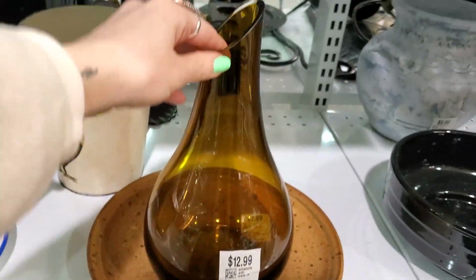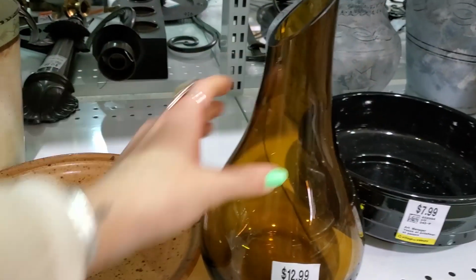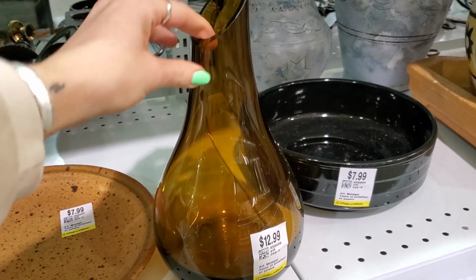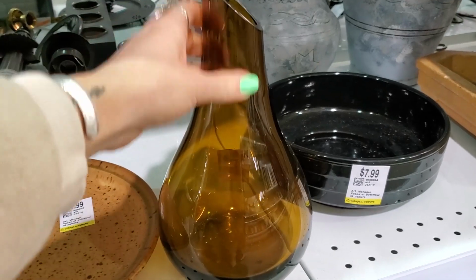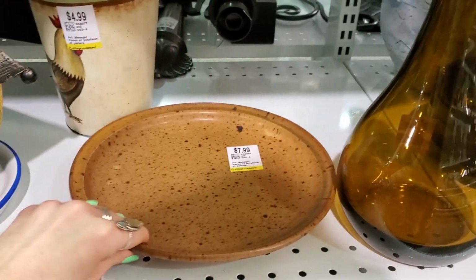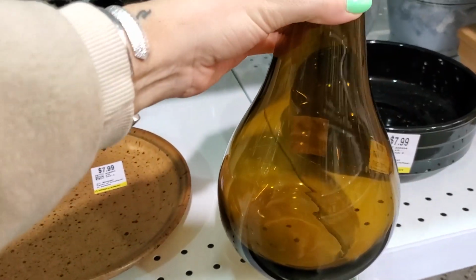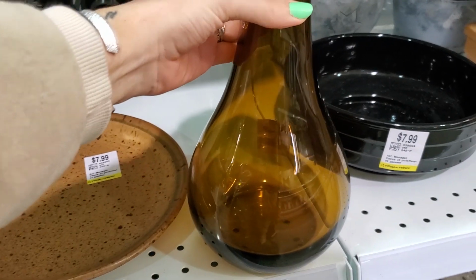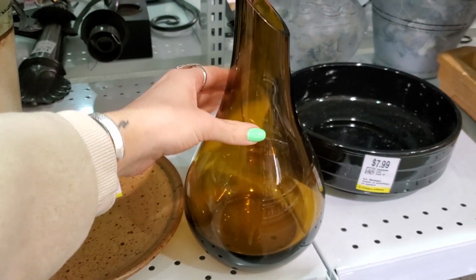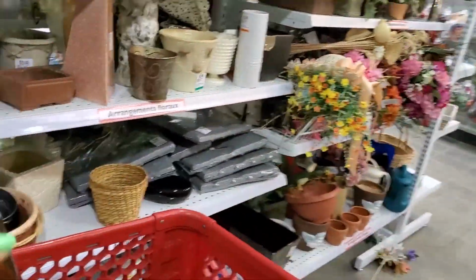This is kind of cool too. If you put maybe a pampas grass in it, kind of loving it. I don't usually go for blown glass like this. I go for more of this kind of pottery thing, but I'm actually loving this for some reason. I'm just going to put it in the basket for now, and we'll see. It'll be a maybe in the maybe pile.